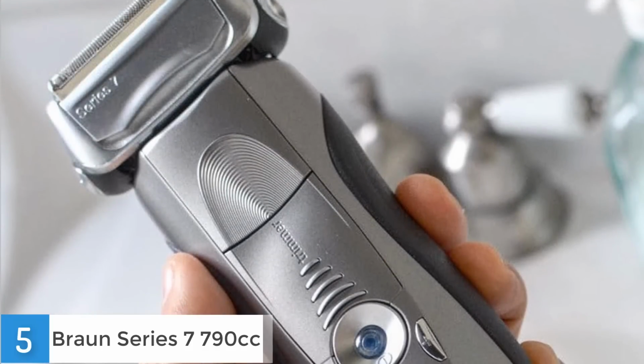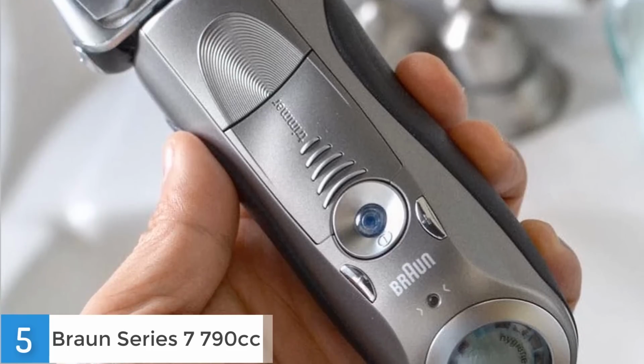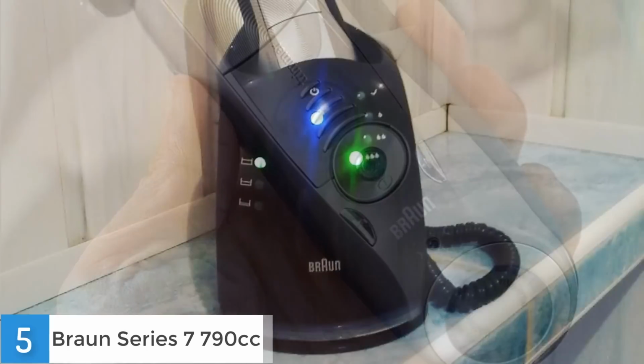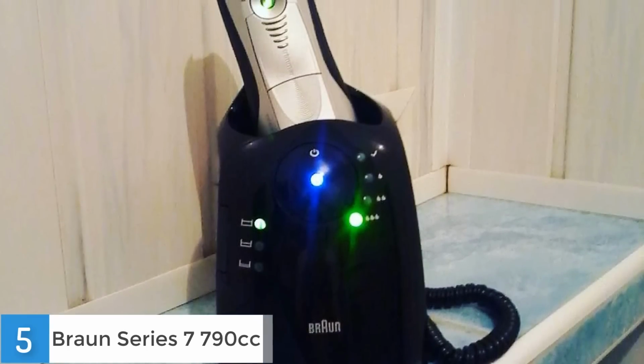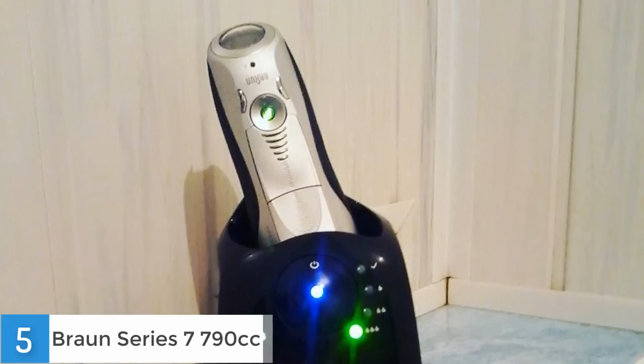It is very powerful and it takes only around an hour to fully charge it. You can use the shaver around 3 or 4 times with just a single battery charge, so that's a big plus. What I love the most about this shaver is the base. When you place the shaver on the base, it will automatically clean the shaver, but it will also charge it. So basically, the base serves as both a charging and cleaning station.